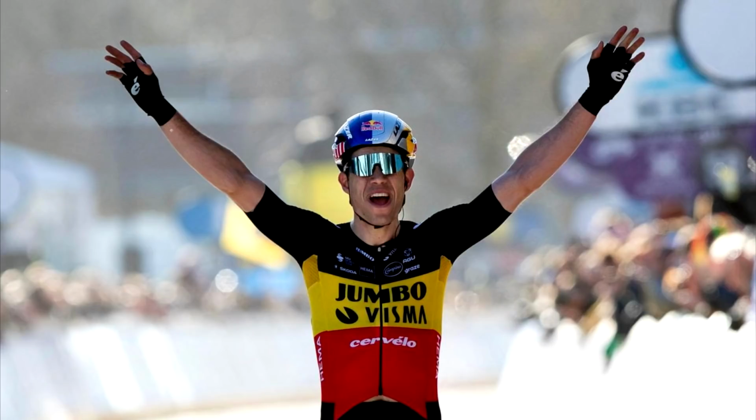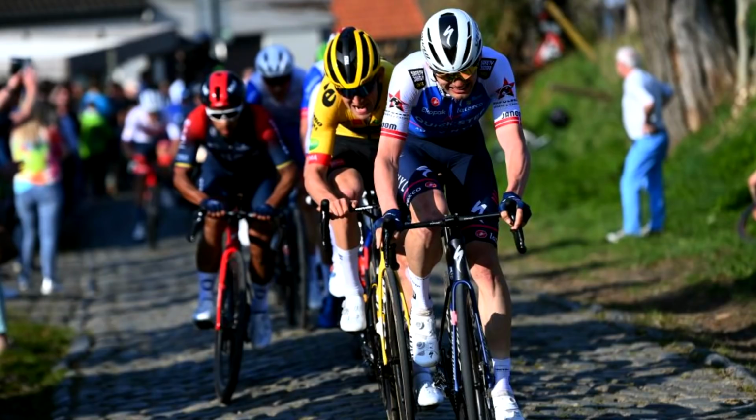Right. Okay. I'm going to be very nationalistic, somewhat. I think Wout van Aert is actually going to take the win here. I really want to see him win, especially in that Belgian national kit. It will be amazing. But I think behind him, we're going to have Mats Pedersen finishing 2nd, and then we're going to have Kasper Asgreen in 3rd.